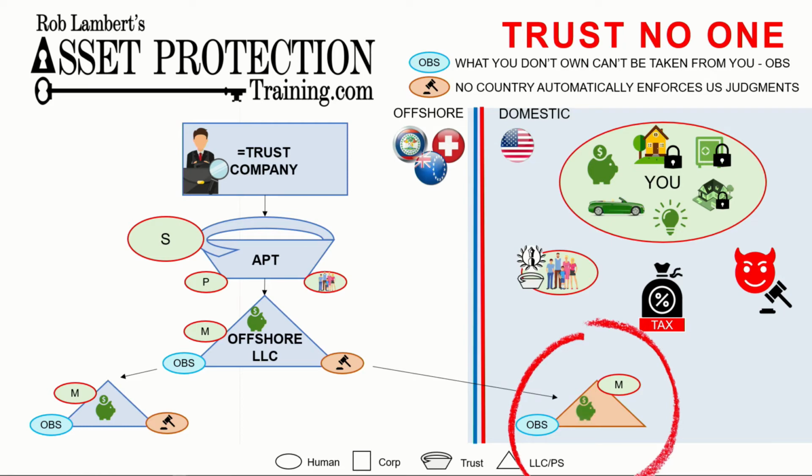Now, if you have real estate, you know that you're going to have to put real estate off your balance sheet into domestic LLCs. Those should always be in the state where the real estate is located. Then you won't have to pay extra fees to qualify to do business.